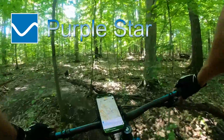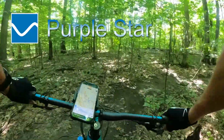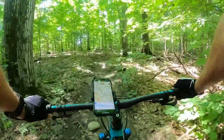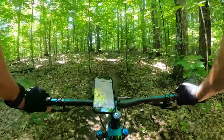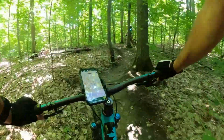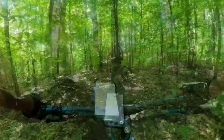So this is called Purple Star. It's blue. We kind of came in the double track. It's about a 2 kilometer pedal to get into where the main loops of the trails are. This is a blue trail called Purple Star. We'll give it a try.